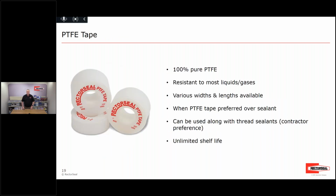And of course, we have PTFE tape, 100% pure PTFE, resistant to most liquids, gases. We have it available in various widths and lengths. In some cases you can use PTFE tape in addition to the sealant. But you really want to check our application sheet to see at what diameter it would be recommended to use both a tape as well as a sealant. So it's going to be the much larger applications, not every application.